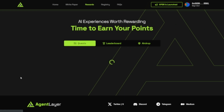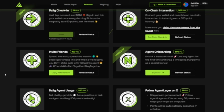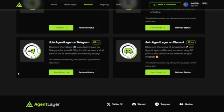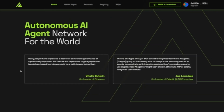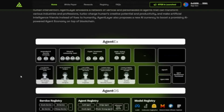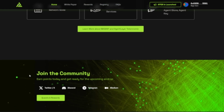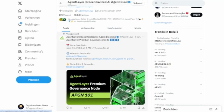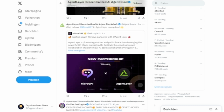One of the most significant green flags for any crypto project is a robust white paper. Agent Layer's white paper is detailed and comprehensive, outlining the project's roadmap, tokenomics, and governance. It's essential to read it thoroughly to understand the project's full scope and potential. Agent Layer's team is fully transparent, with profiles available for all key members. Their board of advisors includes prominent figures from major universities and the tech industry. This level of transparency and expertise adds another layer of trust and reliability to the project.